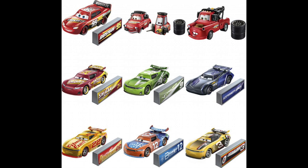Those are my thoughts on these new racers. Again, I did separate episodes on Lightning, Mater, and Jackson, and Luigi and Guido. We got 10 cars in total, of course, since Luigi and Guido are 2 cars. I'm so excited for this series. I know a lot of people are as well.